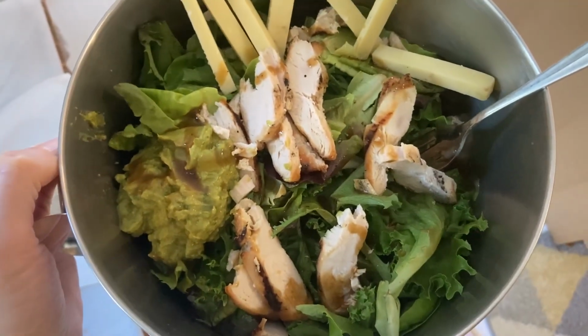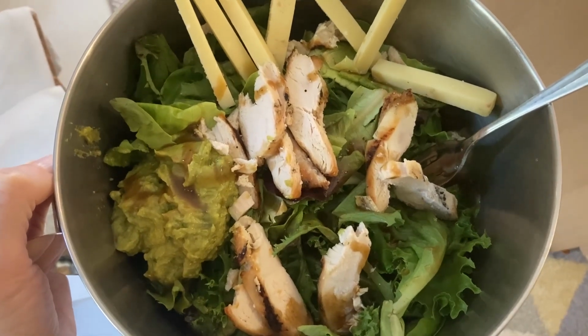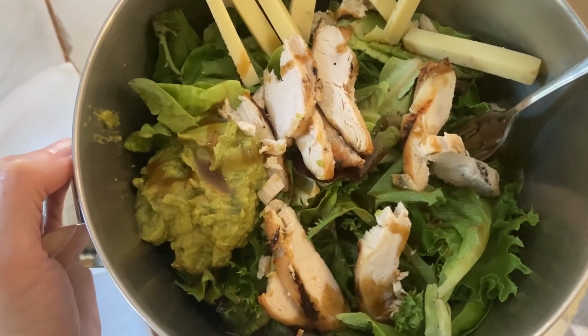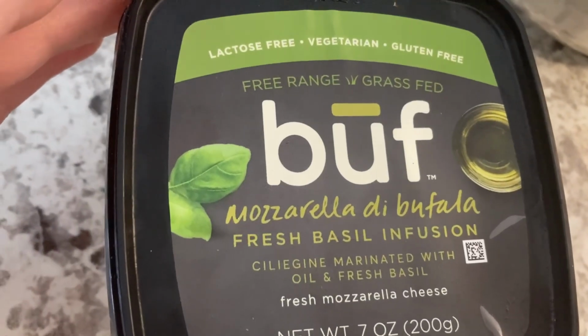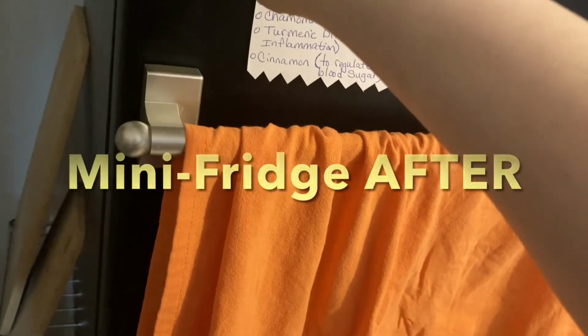Here's my food pantry day salad. I've got the guacamole, the chicken, and the flight cheese. Plus, I put on one of the balsamic vinegars from a previous food pantry haul that I saved for occasions such as this. I almost forgot the mozzarella. Ooh, that looks good. It all fit. Let's take a look.